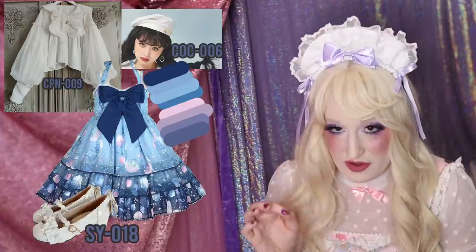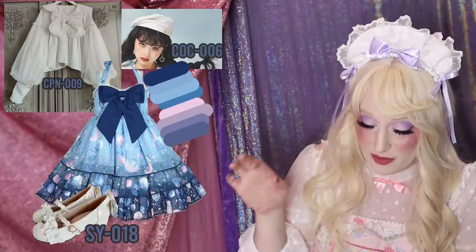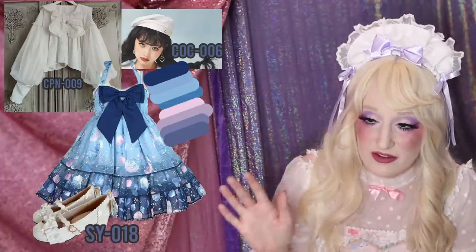Having a navy blue or pink or purple sailor hat would be more interesting than the all white pieces that I use. This is kind of a safer look, but I think that you could replace the shoes and the hat with a different color but in a similar style.